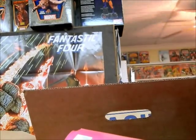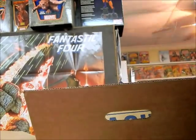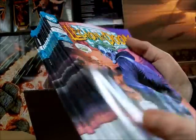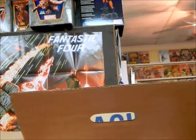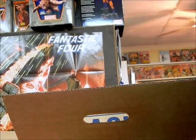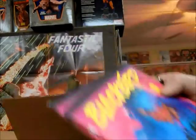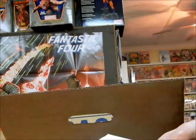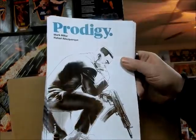We've got the cover A of Bully Wars. And we've got the regular cover to Justice League number 13 with the Legion of Doom. Can't wait to read that. That's been very, very good. Cover B of Blackbird. This has been a good seller for Image. Cover B of Prodigy. This is a black and white cover. The Virgin cover is in full color, which is also cover H.